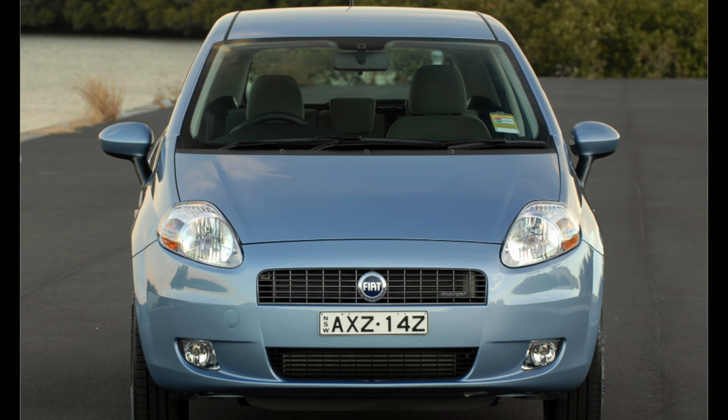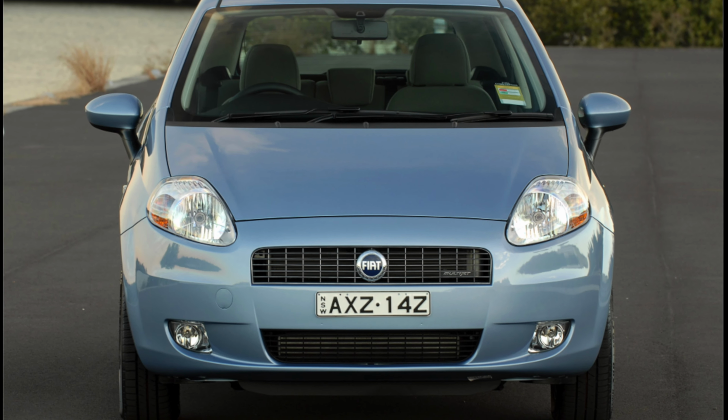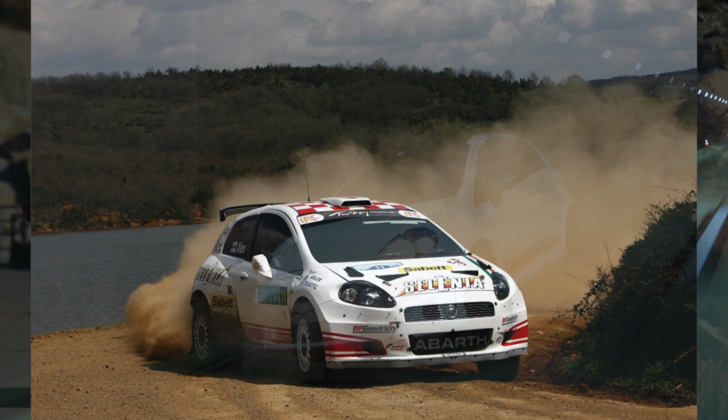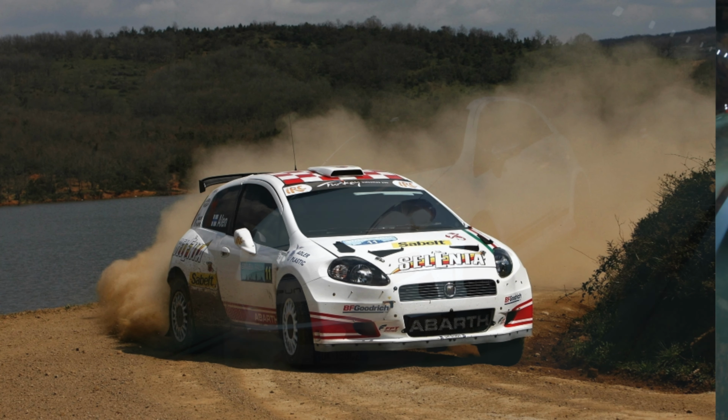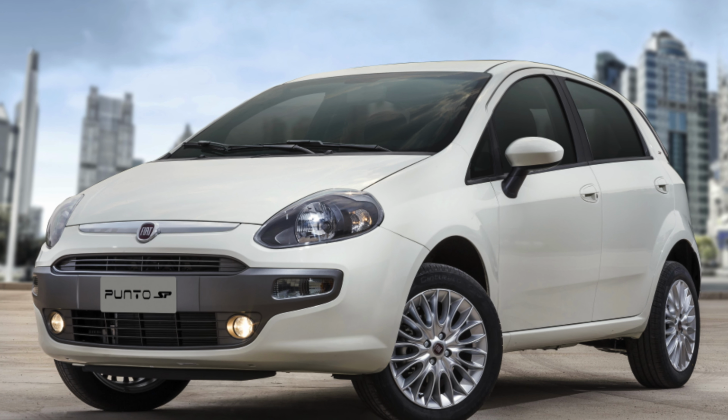The third generation Fiat Punto is a very popular B-segment car that has been on the market for 11 years and still hasn't left the scene. Is it that successful? Let's find out by looking at used cars.